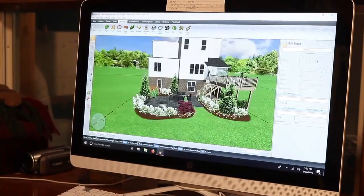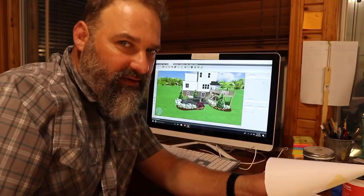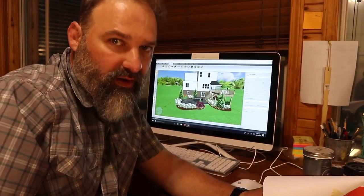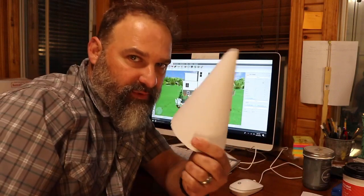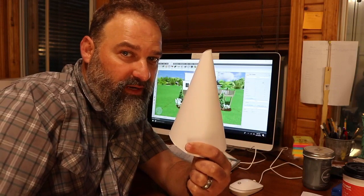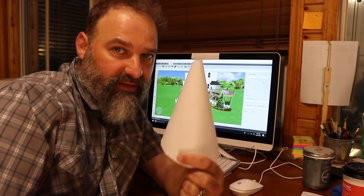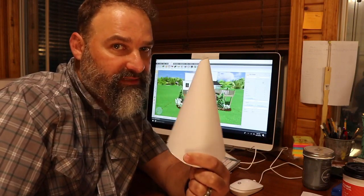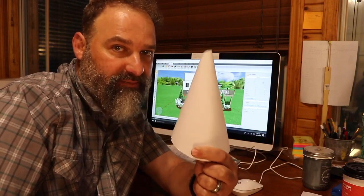Let's take a look at the computer. So another principle that I use is called using conical plants. Conical means cone or cone shaped. I have this little cone as an example. So you see how that's sort of Christmas tree shaped? That's what you're looking for to put in certain places in the landscape to make the whole landscape tie together and make sense. It's one of the principles that help you tie the landscape together.